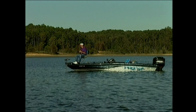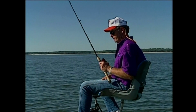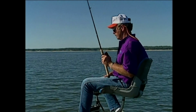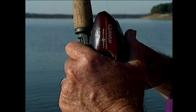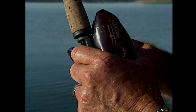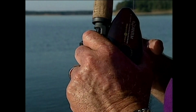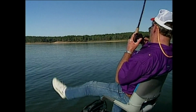As water temperatures drop into the low 50s to high 40s, most of the bass have settled down for a long winter's nap. Their metabolism is low, but they can still be caught. Maybe not as well as in the spring, summer, and fall, but they can be caught, provided you fish the right places. And that's along the creek ledges and the beds of the channels.